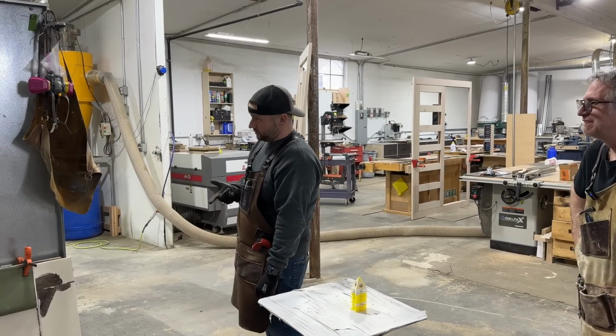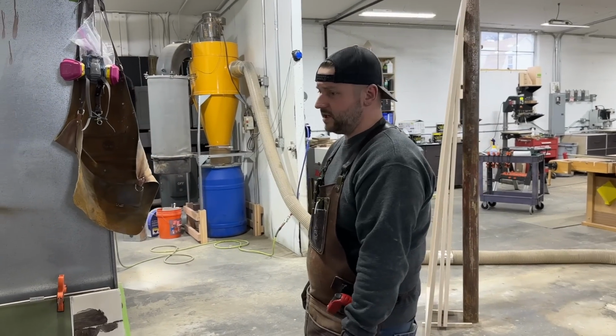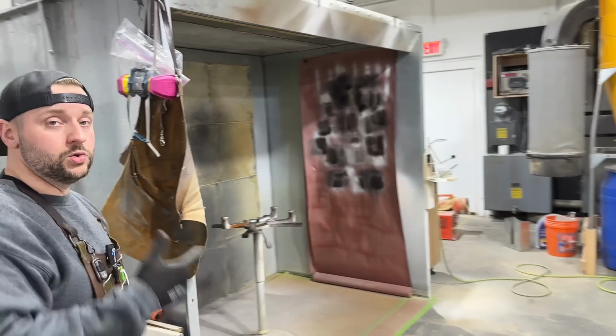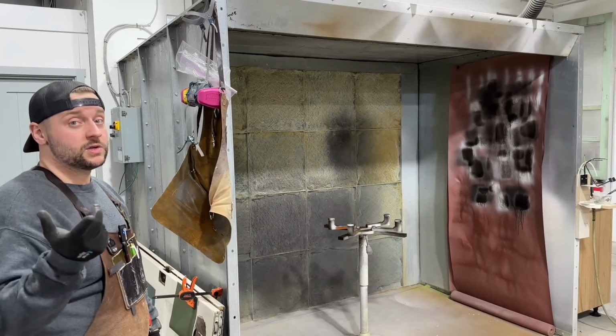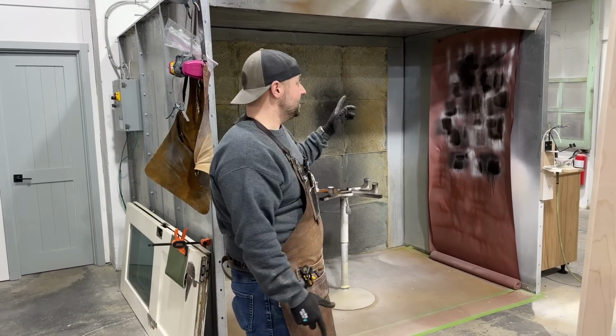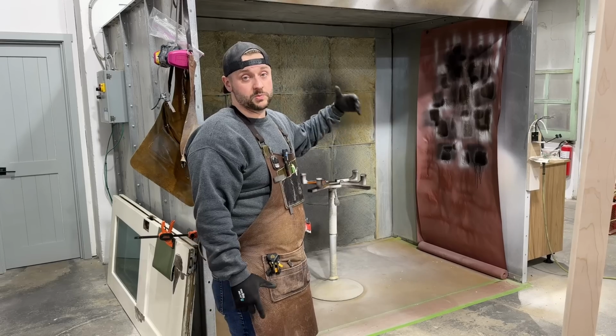Here we have a relatively new addition to the shop. We've had this for maybe less than 6 months. It's our spray booth. We bought this used from a guy, Paradigm Woodworks, up in North Jersey, if you're watching. Really, really nice guy. It's a 7x8 by 5 foot deep open face spray booth.